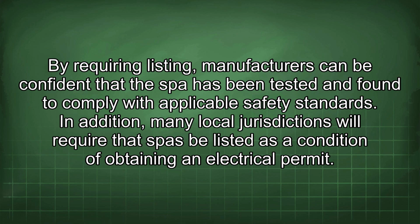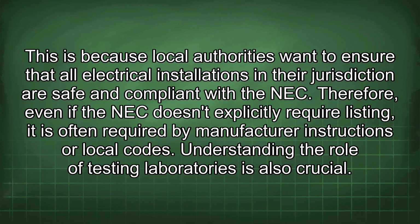standards. In addition, many local jurisdictions will require spas be listed as a condition of obtaining an electrical permit. This is because local authorities want to ensure that all electrical installations in their jurisdiction are safe and compliant with the NEC. Therefore, even if the NEC doesn't explicitly require listing, it is often required by manufacturer instructions or local codes. Understanding the role of testing laboratories is also crucial.